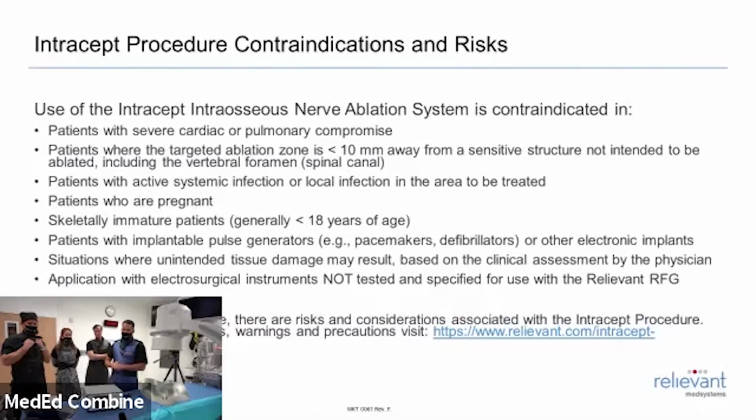Also, one other thing that I always tell people to look out for is osteoporosis. Since we are going into the middle of the vertebral body, which you'll see with these slides, you just want to watch out for it. You want to maybe get a DEXA scan if you're not sure, but I have done these on patients all the way up to the age of 80 and haven't had any problems. I'm not sure about you guys.